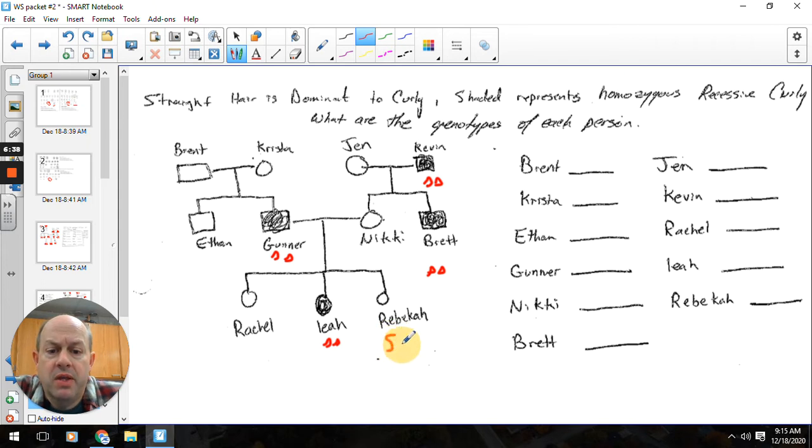We know Rebecca is going to be big S, little s, because Dad over here, Gunnar, only had a little s to give. Rachel, also big S, little s, because Dad only had a little s to give. Nikki, big S, little s, because Leah has the little s, so one from Dad, one from Mom. Jen is going to be big S something, and we know she has to be big S, little s, because her son Brett was little s, so she had to have a little s to give.